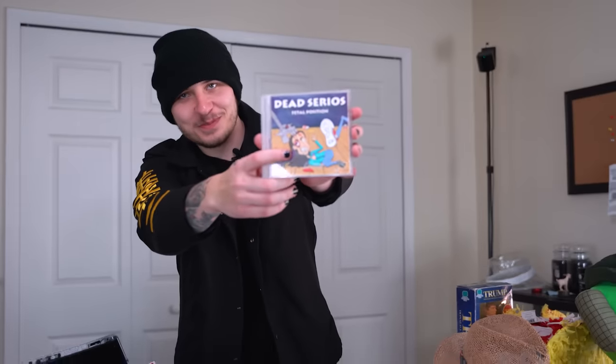Funny story behind this guy on the cover though, this little curled up fella, he had slept with someone's girlfriend in the band, so they put him on the cover being murdered. Yeah, that's actually the guy who did it. They literally modeled it off of him and then sent it to him. So yeah, that's pretty badass.